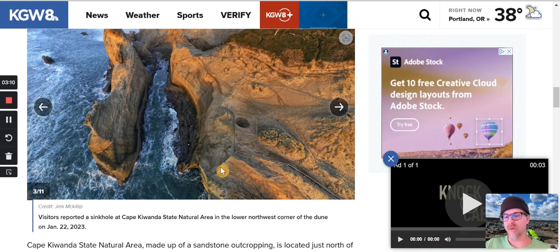Like, I think this was reported yesterday. It says visitors reported a sinkhole at Cape Kiwanda State Natural Area in the lower northwest corner of the dune on January 22nd. So, no, 2 days ago. So somebody reported this thing 2 days ago, right? Because obviously it's a safety hazard. You could fall into it.